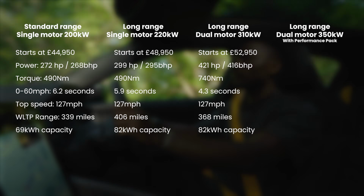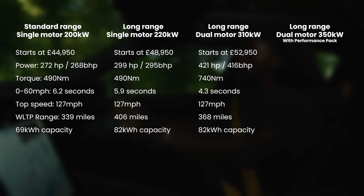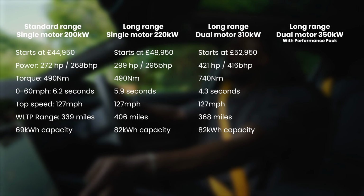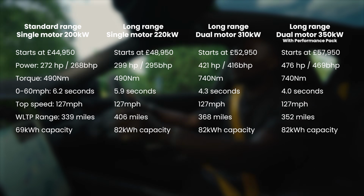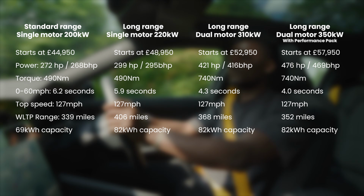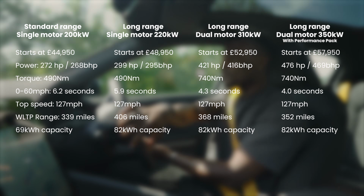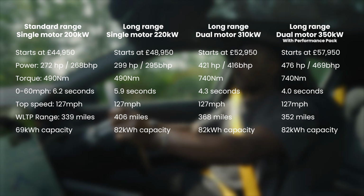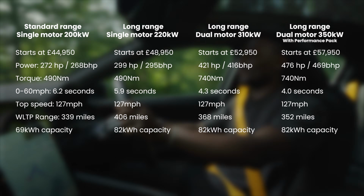Then this particular one that we're driving today is the long range dual motor with performance pack. So what does the performance pack give you? The performance pack gives you a bunch of stuff in terms of sound system and all that stuff. For range, you're looking at up to 352 miles on the WLTP. Top speed, 127 miles again. 0 to 60 is better here at 4 seconds. Again, still not as fast as performance Tesla, but still pretty good. 740 Newton meters of torque, and you're looking at 469 brake horsepower or 476 horsepower.